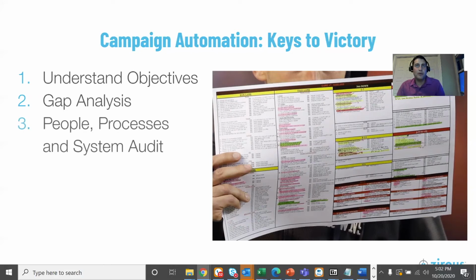Next, look at your people, processes, and systems. Too often, we think that a piece of technology can be a silver bullet to solve our problems. Often, technology does help, but if your people aren't able to utilize a tool to its potential and your processes don't adapt to the new state, then much of the value is lost.